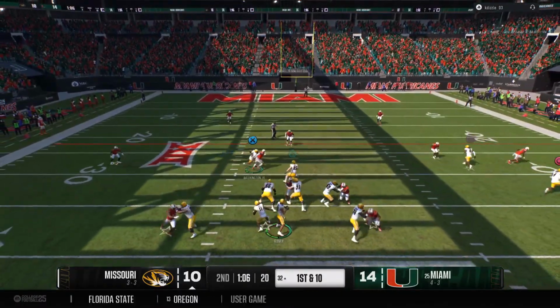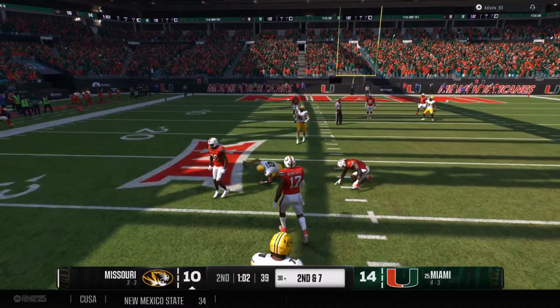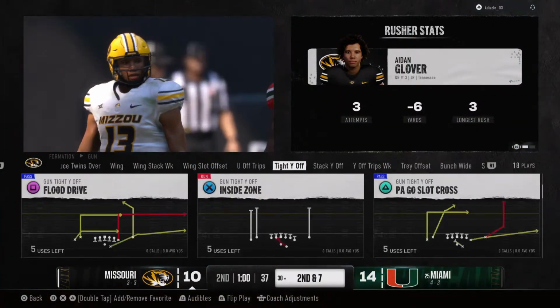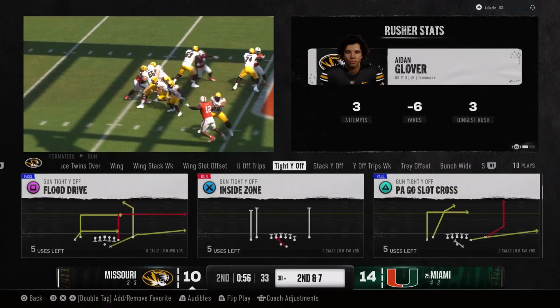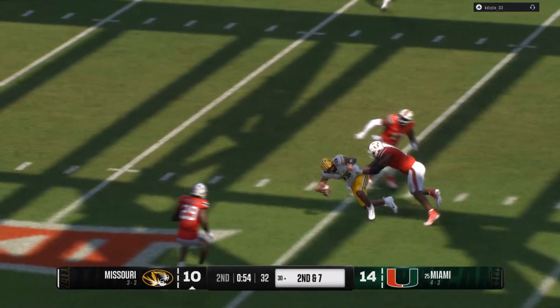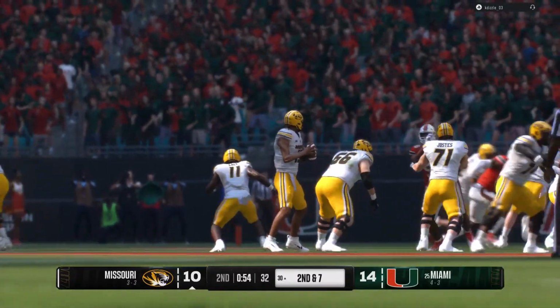To the air. It's Glover. Pocket starts to collapse. Well, you're making a positive out of a negative. In that time, quarterback, nice job, buying time. He's trying to throw the football downfield. Nothing there, so instead of throwing it away and getting the incomplete, just get what you can get and make this next down more manageable.